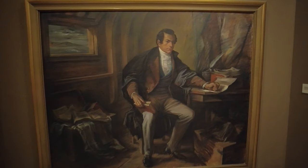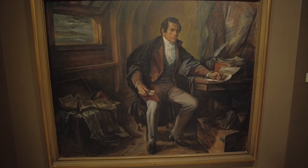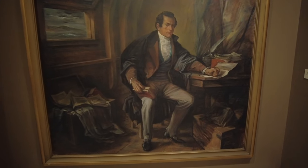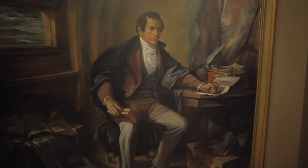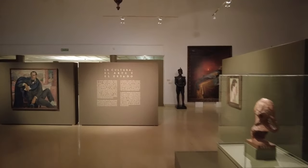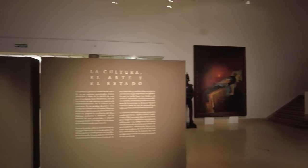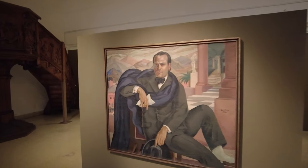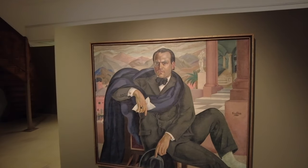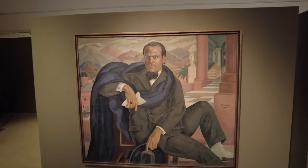Now, I do know some names, and I recognize more names from Argentine history now than I did when I first came to Argentina, but I don't know who Mariano Moreno is. There's always more to learn, right? Every country has a very long history, and there's always more to learn. I don't know who this is. This is a very cool painting, though.